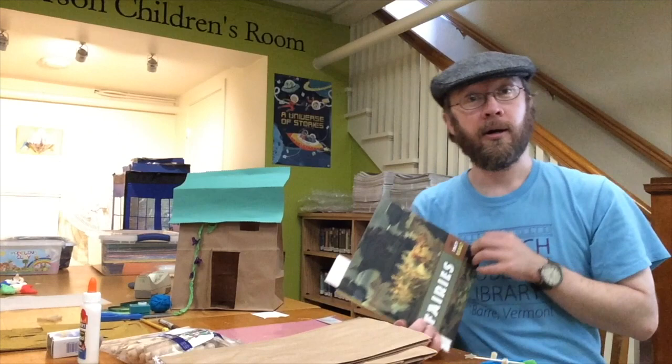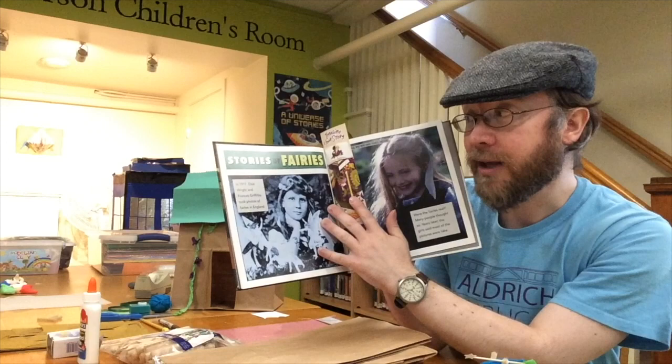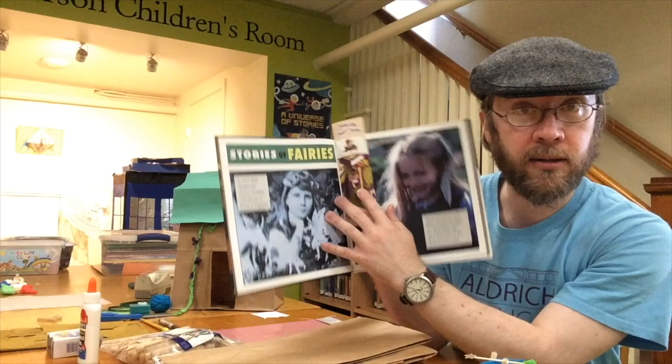Do you know? In 1917, Elsie Wright and Frances Griffiths, two girls, took photos of fairies in England. This is one of their photos.